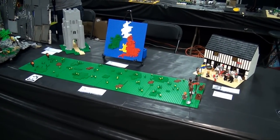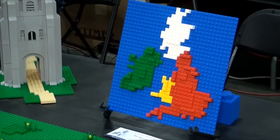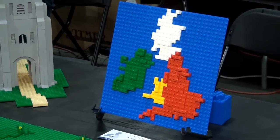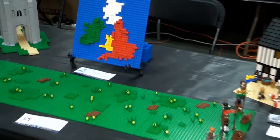Interesting, and then he also has another base plate on a little stand there with a map of, I believe, Ireland, Scotland, and England. So definitely the medieval theme, and that's why he wrote the medieval LEGO book.